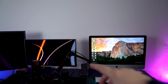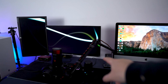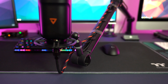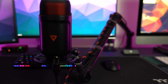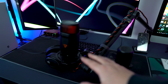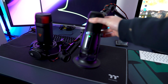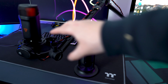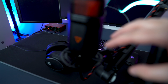Now, some other new hardware and additions that we've got here is we've now got an upgraded Thronmax boom arm. So this is going to be something that's going to be reviewed and tested on the channel, as well as this awesome new XLR microphone from Thronmax on a shock mount. So we've got some really, really good quality audio now. We were using this Thronmax M01 Pro, but we're actually going to be upgrading to the XLR version for all the other live streams and tutorials that we do on the channel.